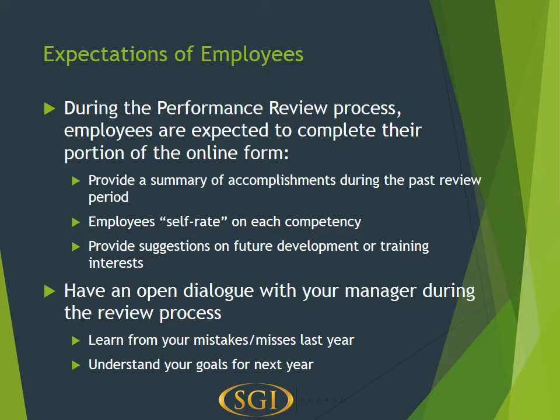Then you will have the opportunity to rate yourself on each competency. And we will talk about what a competency is a little later on in the presentation. We also want you to be engaged and provide suggestions on what future training or development interests that you may have. So again, we want this to be an engagement process. So you're letting your manager know what interest you have around future training.